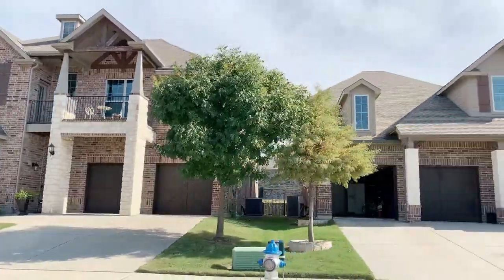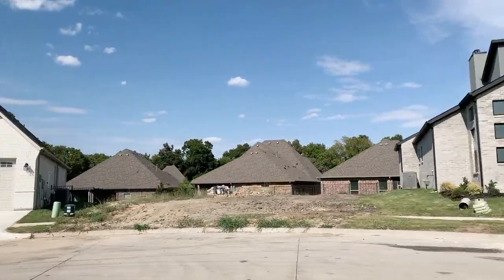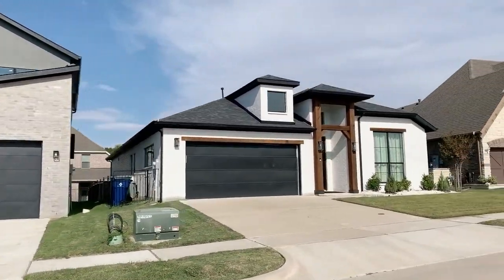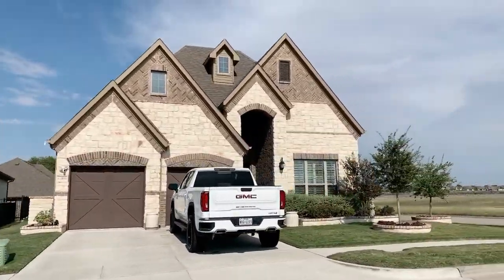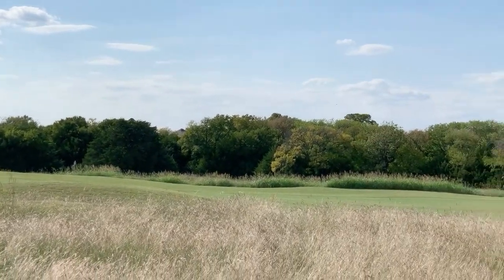They began building homes in this neighborhood in 2016, but as you can see, they're still building, and what you are seeing here is you have such a variety. You have contemporary homes in addition to traditional homes. So there's really something for everyone.